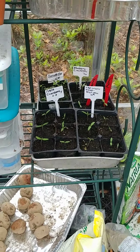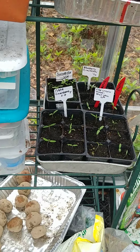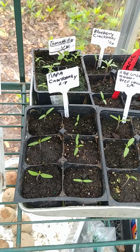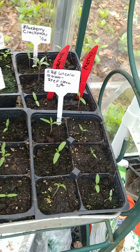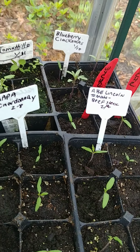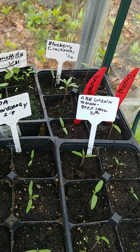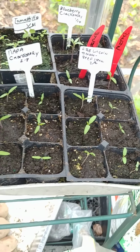And here is some little tomatoes. There's my tomatillos. They have started germinating. And then I have just separated some blueberry clackamas. They finally germinated. And then Abe Lincoln. First time growing Abe Lincoln.